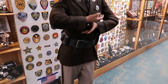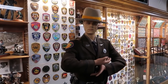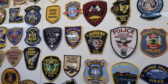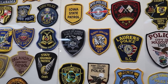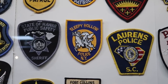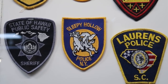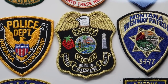This Florida highway patrolman is standing in front of all these different police badges. You can see the police badges from all over. Some of these have very interesting logos on them. You see the Sleepy Hollow, New York police badge has the Headless Horseman on it. And the Lottie police has a strawberry and a bullet.